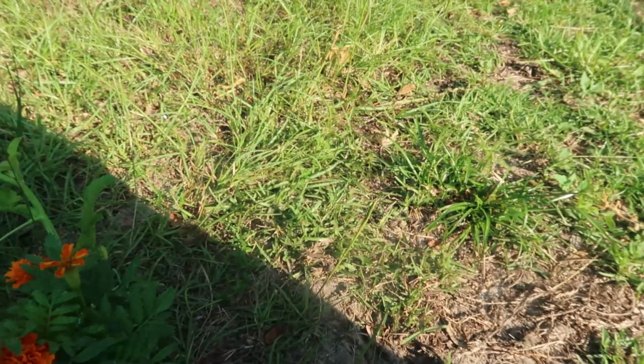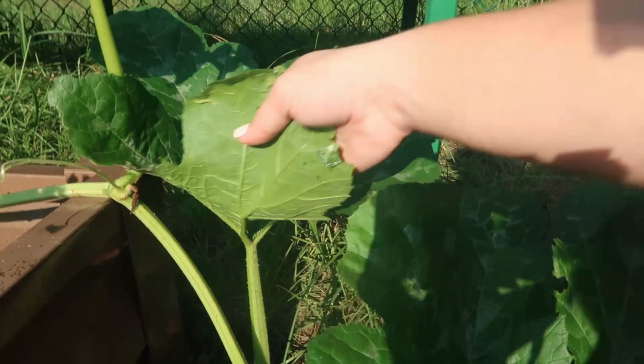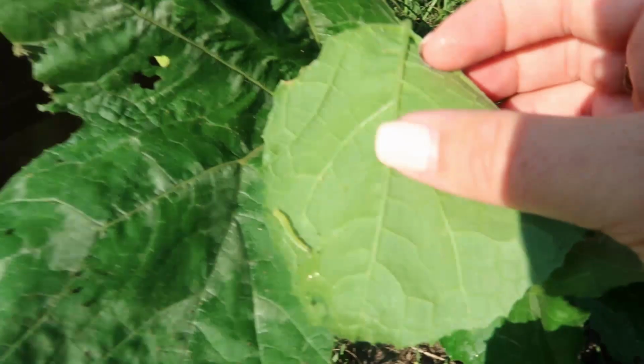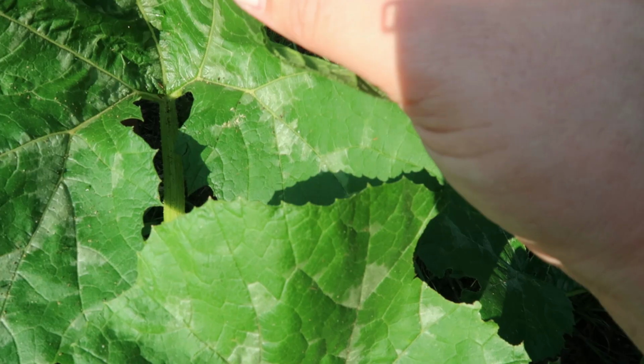and just squish it. There's no real humane way of doing this, unfortunately, but they're going to kill my plants, so I want them off and I want them gone. So here's another. That's two on the same leaf. I'm going to pick it up and give it a squish. And here's a third one.